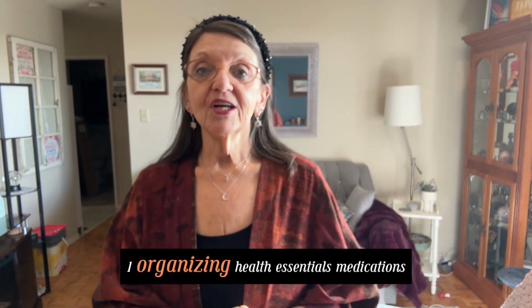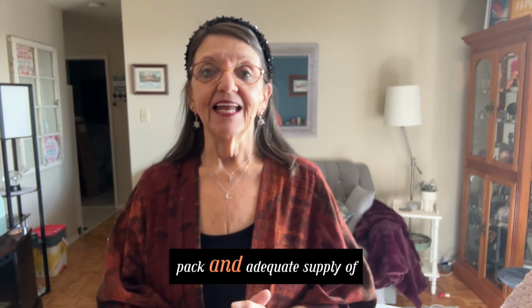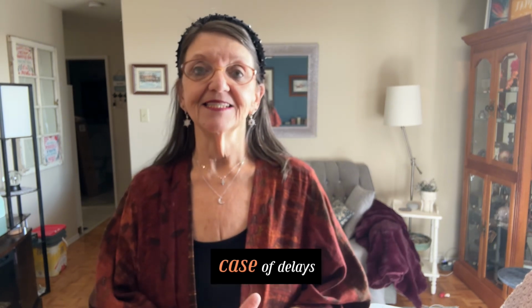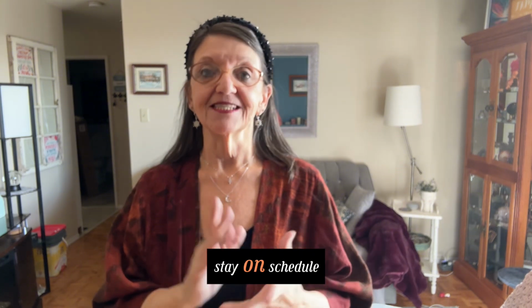1. Organizing health essentials. Medications. Pack an adequate supply of all medication prescriptions, plus a few extras in case of delays. Use a pill organizer to stay on schedule.